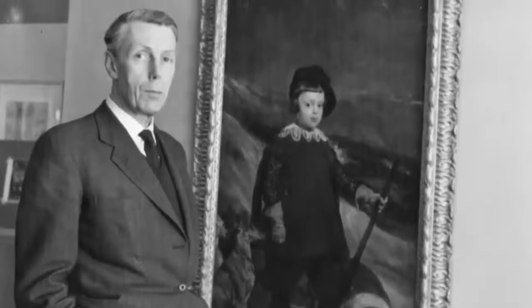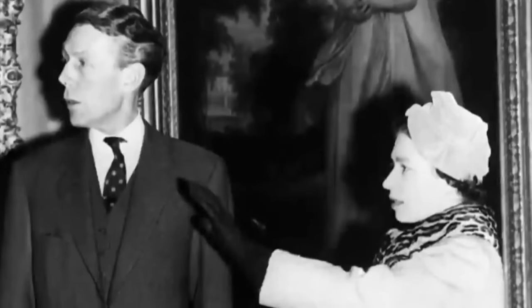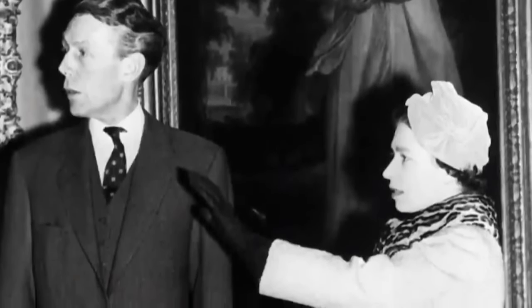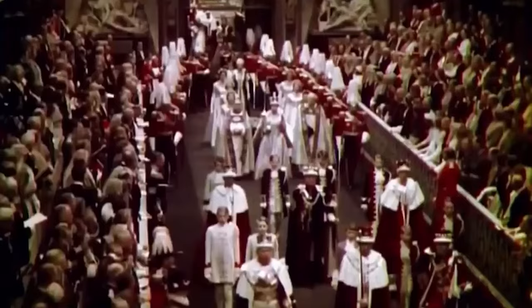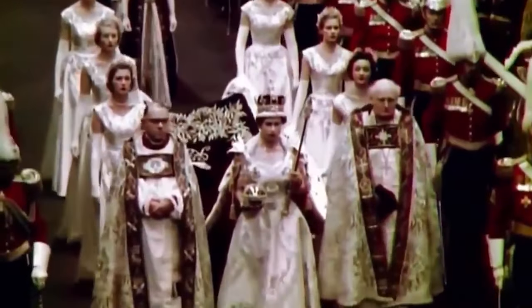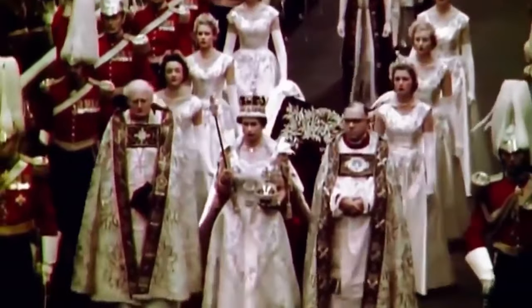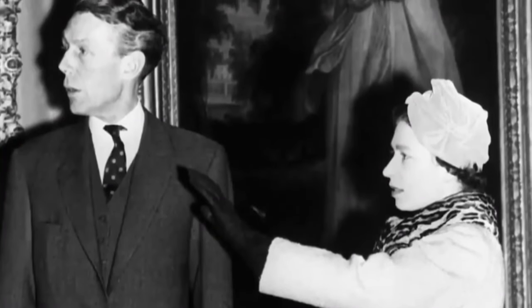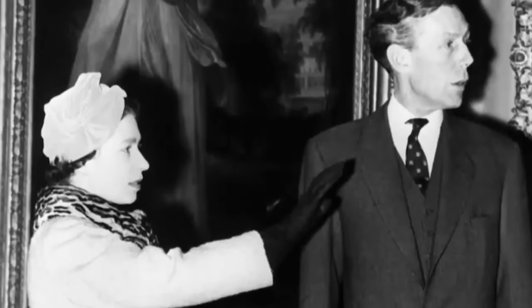Anthony Blunt does fit in to a long line of royal servants, but those who have been particularly associated with art. He was a great art lover, and he really was devoted to the art collection. After Elizabeth succeeded her father to the throne, Anthony Blunt continued in his role, curating and maintaining all of the Queen's art. And in 1956, he was rewarded with a knighthood. He was a very effective and very talented member of staff.